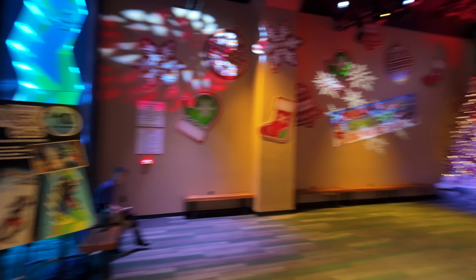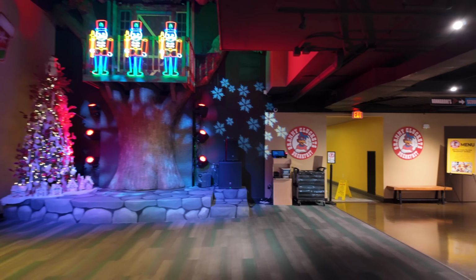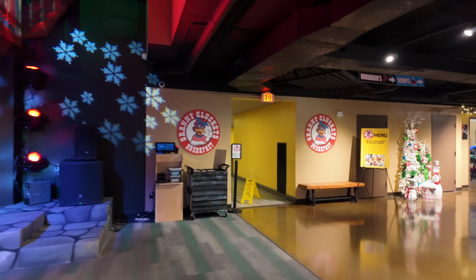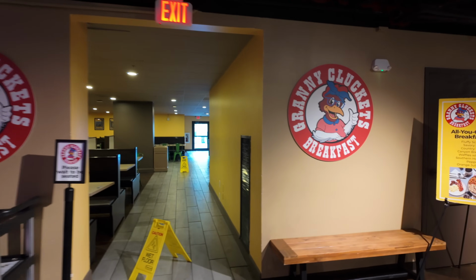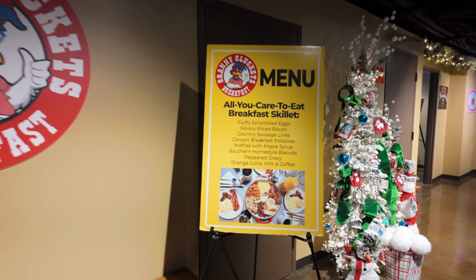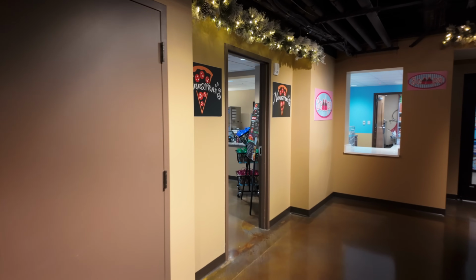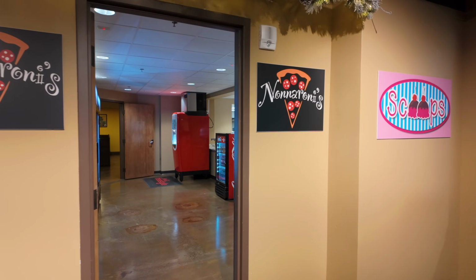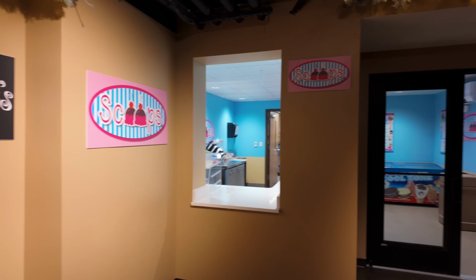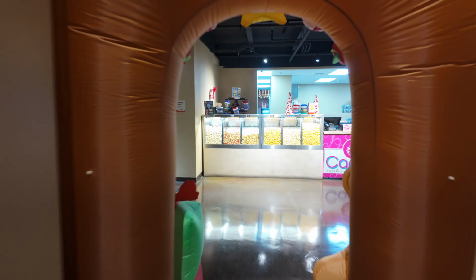They have different characters come out over in this part of Country Cascades throughout the day, and different activities they do. You've got a little place you can come in here and have an all you care to eat breakfast. At this location, they also have a pizza place. Micah ended up just getting a cheeseburger for lunch earlier, and he was pretty happy with that, with some French fries. And then they have an ice cream shop down here. Let's check out this little candy store real quick before we go check out a room.